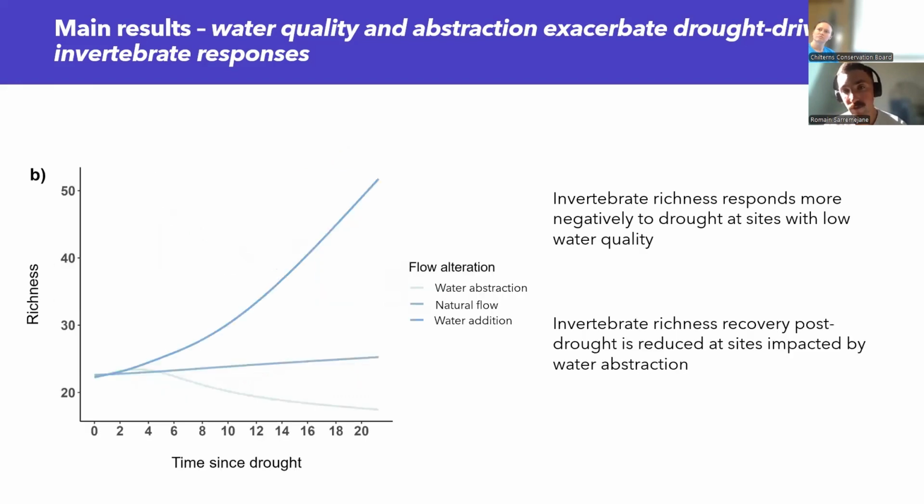And same, we looked at the recovery of the community after the drought. So this is the time since drought in years. And we saw that under natural flow condition, you have a steady increase in richness. So it's the middle one here. Under water abstraction, you'll have no recovery, and under water addition, which can happen sometimes, you'll have a much faster recovery. So water use can also impact the recovery of the communities post-drought.